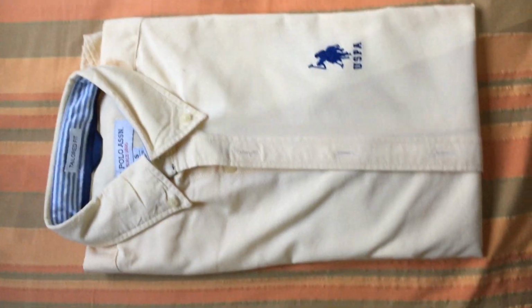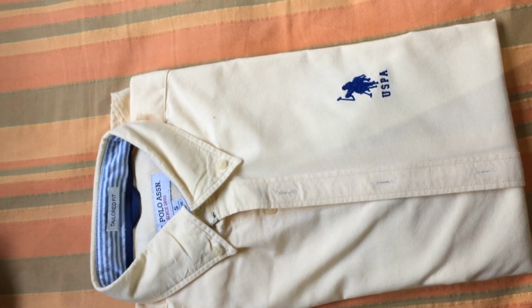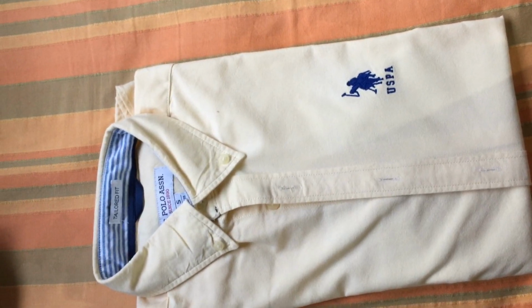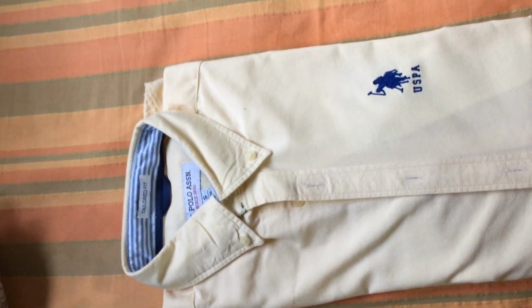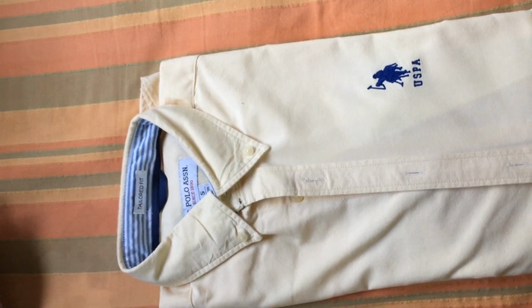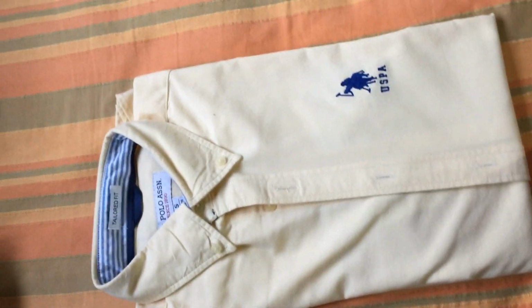So get ready. Now we are going to talk about another shirt. I said you can play with color palettes to try out different outfits. This is one of my plain colored shirts. Again, it's a USPA shirt. I like the USPA brand very much, and I'm not being promoted by any brand whatsoever. This is just my personal collection and the stuff I like from various casual brands that I can afford.